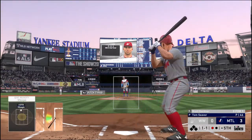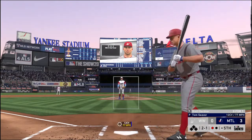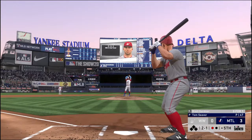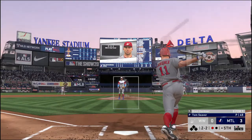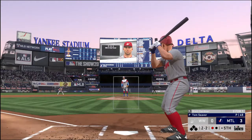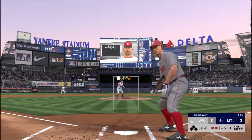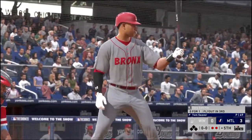And it's fouled away. The 1-1 home. Count is 2-1. Bases are empty, one man out. Fastball, strike three called as he couldn't pull the trigger, and there are two away.